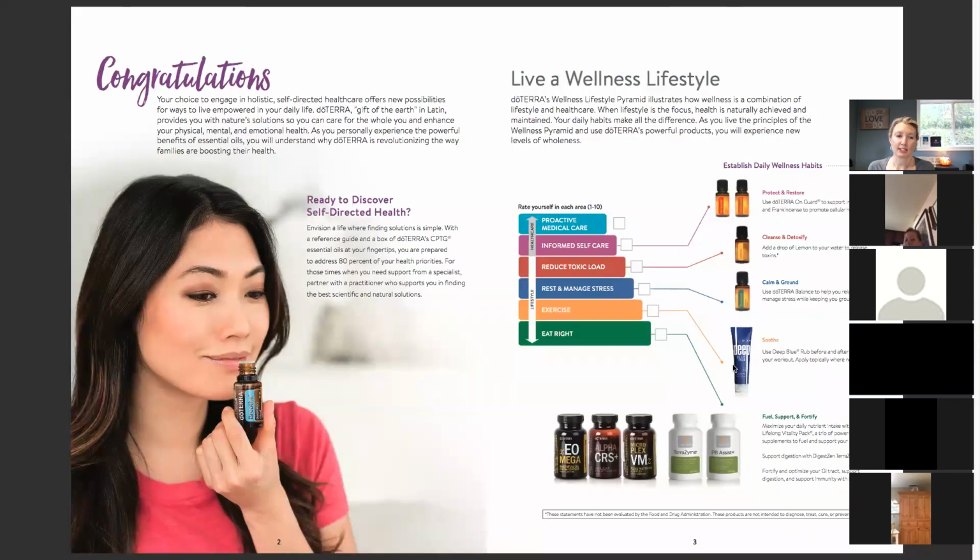Okay, it's going to start off by congratulating you on taking this step in getting involved in self-directed healthcare. That's really what this is. Sometimes in our society, we have a tendency to have more of an ambulance mentality.